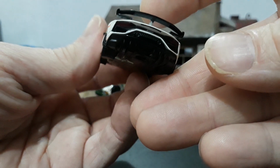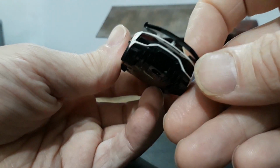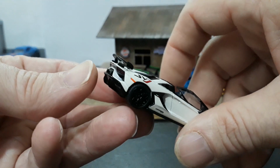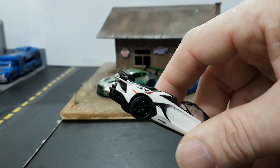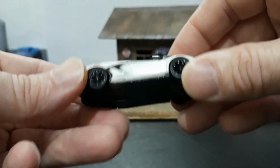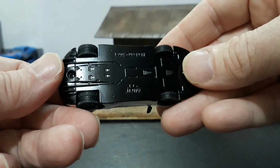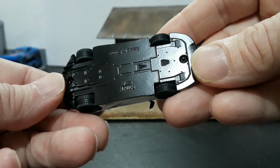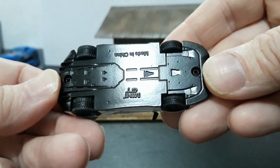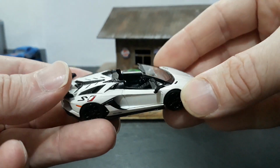At the rear, you have your red acrylic taillight lenses. Once again, they're kind of hard to see too. They kind of blend in with the black tail panel. So very nicely done. Then you have your metal base with your button head Phillips screws holding it together. So once again, if you'd like to modify it, it is easy to do.